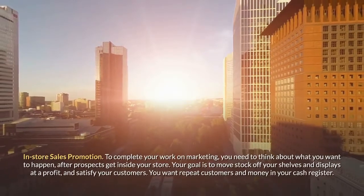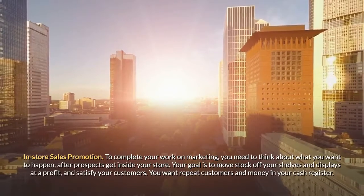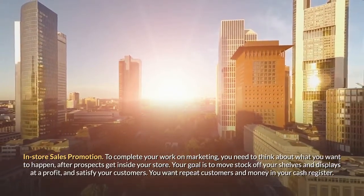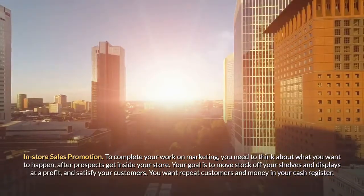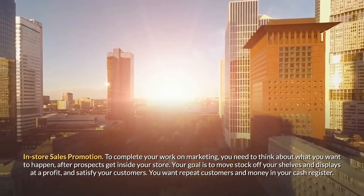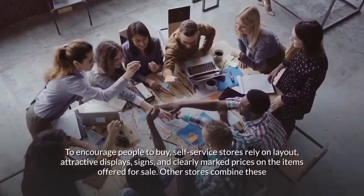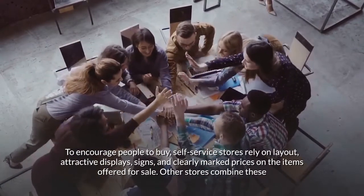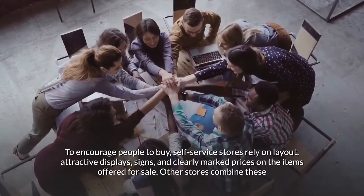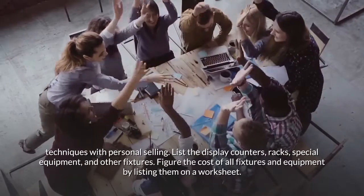In-store sales promotion. To complete your work on marketing, you need to think about what you want to happen after prospects get inside your store. Your goal is to move stock off your shelves and displays at a profit, and satisfy your customers. You want repeat customers and money in your cash register. To encourage people to buy, self-service stores rely on layout, attractive displays, signs, and clearly marked prices on the items offered for sale. Other stores combine these techniques with personal selling.